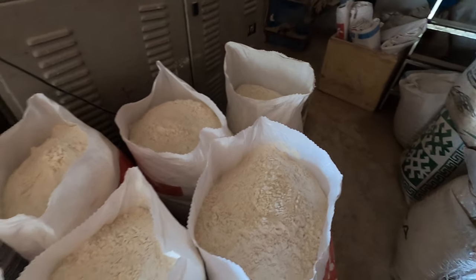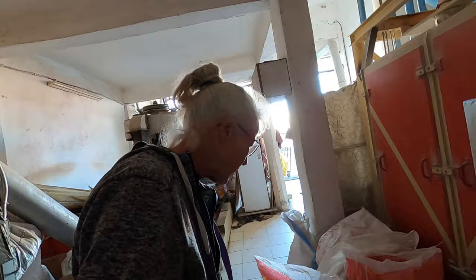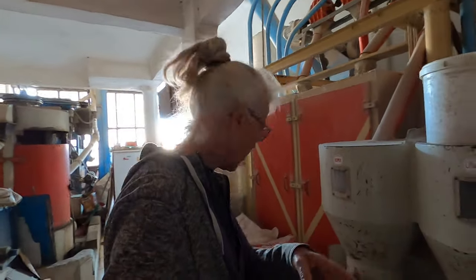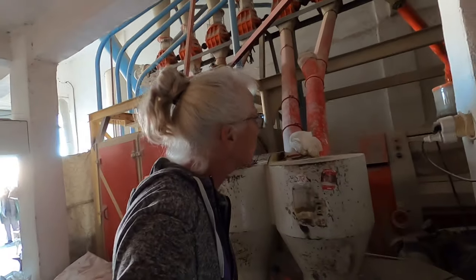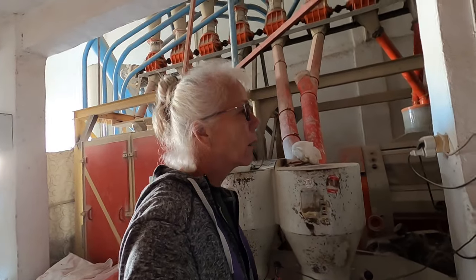All the different flowers. Don't know the names. This is really dark. That was white flower. They have all sorts, and you can just buy what you need. Brilliant machine. No idea how it works.